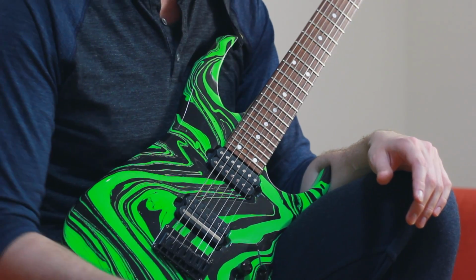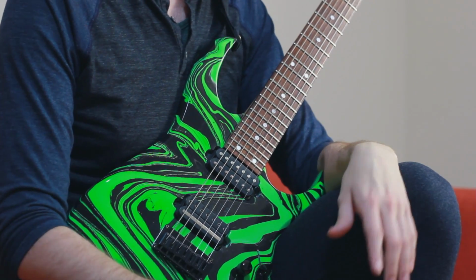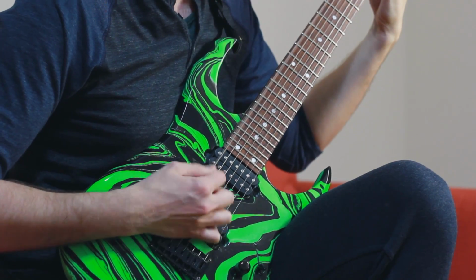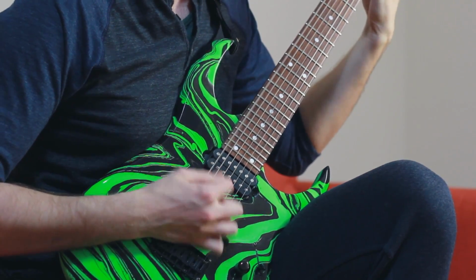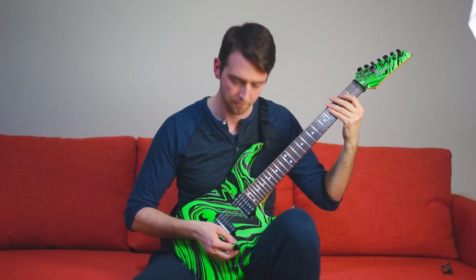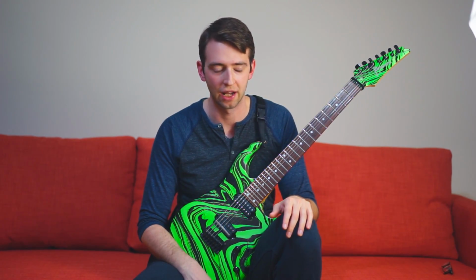The direct mounted pickups on a swirled green body really is reminiscent of one certain death metal song that I love a lot called Where the Slime Live, a Morbid Angel song. And that's why I like to play Morbid Angel riffs on this, because it's also in A standard, which is down a whole step. And it just sounds ferocious. I can't stop playing rhythms on this guitar. It's kind of stupid, actually.